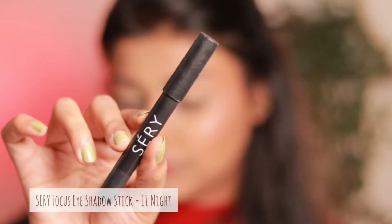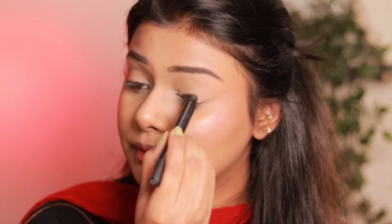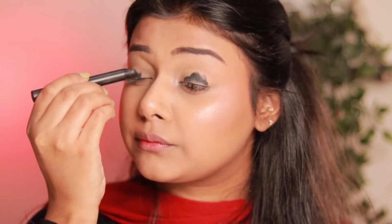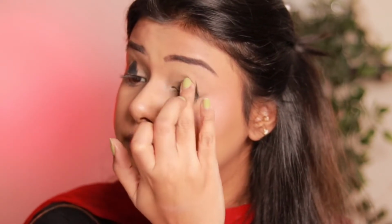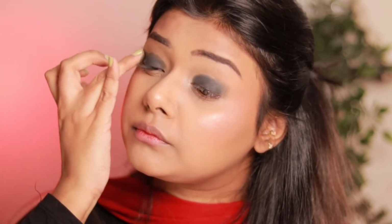And the first step of this eye makeup is to create a black base. For that, I'm going to use SERY Cosmetics eyeshadow stick. This one is in the shade Night. I've just randomly smudged a little bit on my eyelid. I'm going to use my finger to smooth out the edges and look like an even base. You don't have to worry a lot about the shape or anything. You just have to make sure that you have a nice canvas.